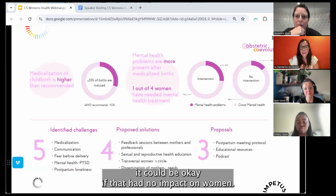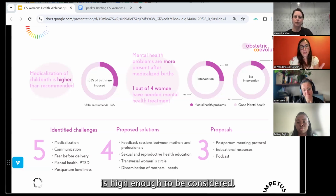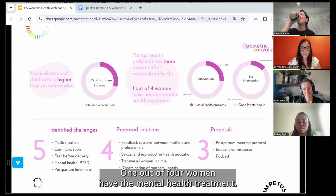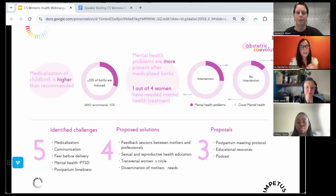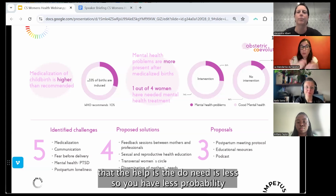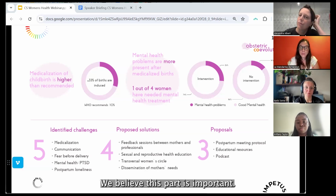It could be okay if that had no impact on women, but if we look at the impact on mental health, this impact is high enough to be considered. 1 out of 4 women have needed mental health treatment, and if there is no intervention, the help that you need is less, so you have less probability of having mental issues after childbirth. We believe this part is important.